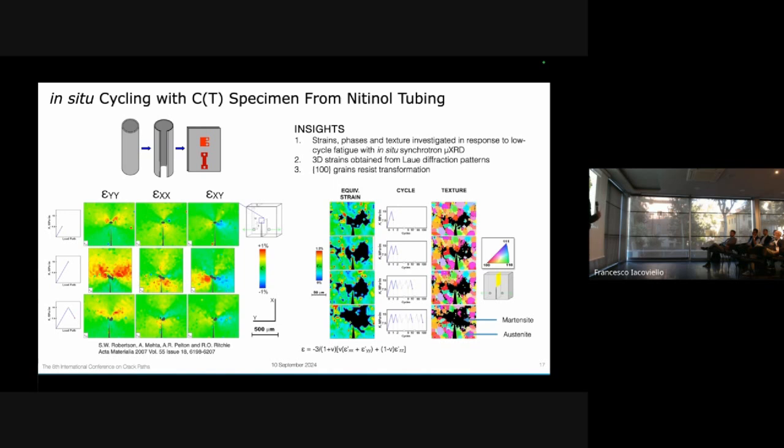Now we're looking at the same specimen, same set of experiments. Here we're looking at the equivalent strain in this column as a function of number of cycles. This is low cycle fatigue; we're not to 100 cycles here. And over here, we're monitoring the texture.